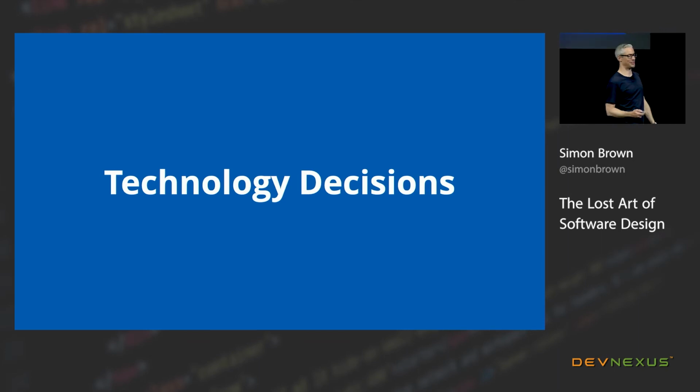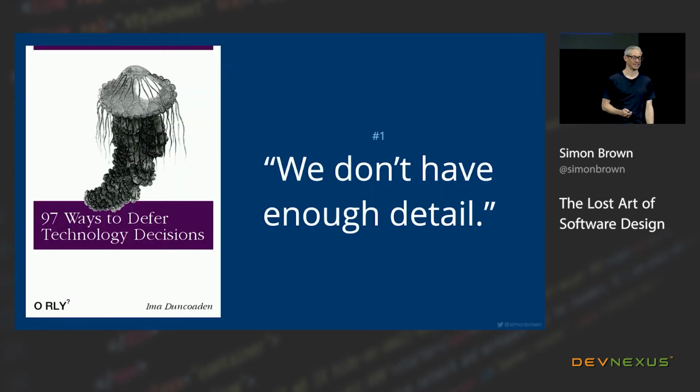Tech decisions. One of the things I notice about the diagrams during iteration 1 is they're usually completely devoid of tech decisions, like programming languages, frameworks, etc. They're very generic. They're like kind of very high-level conceptual logical architecture diagrams. And you ask people, why are you not putting technology choices on your diagrams? And they say, because we don't have enough detail. I'm like, what? I'm stood here for 90 minutes doing nothing because nobody's asking me questions. Come find me and I'll help you answer questions. So that's a bit of a misnomer.